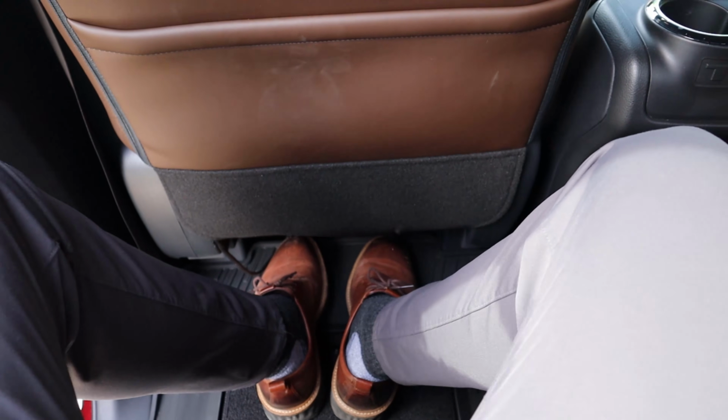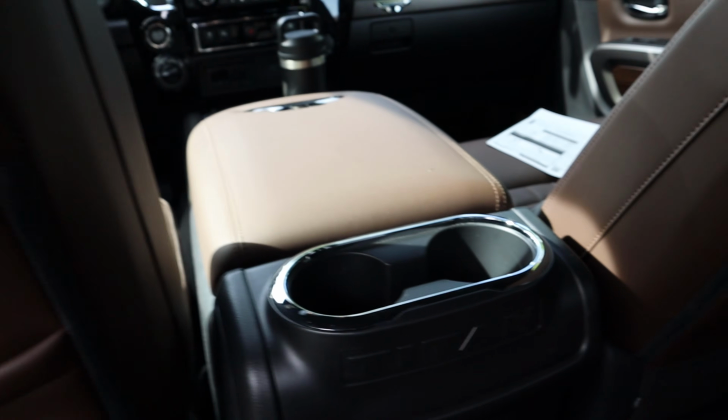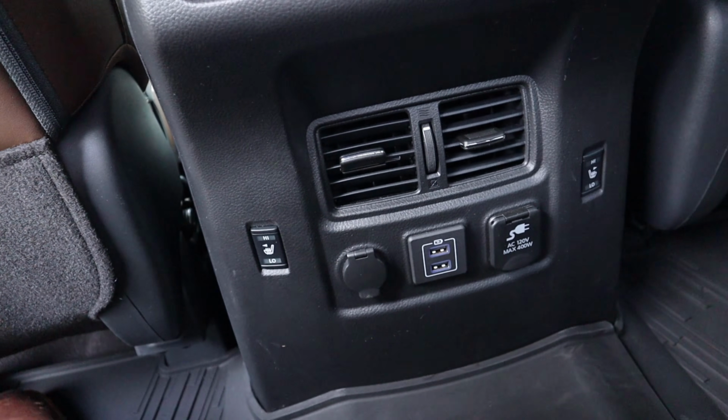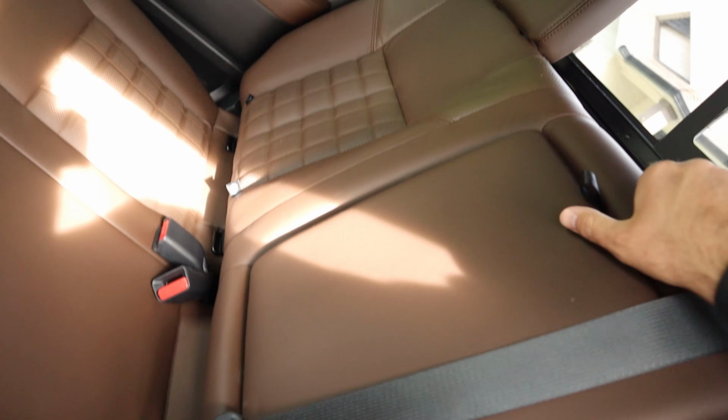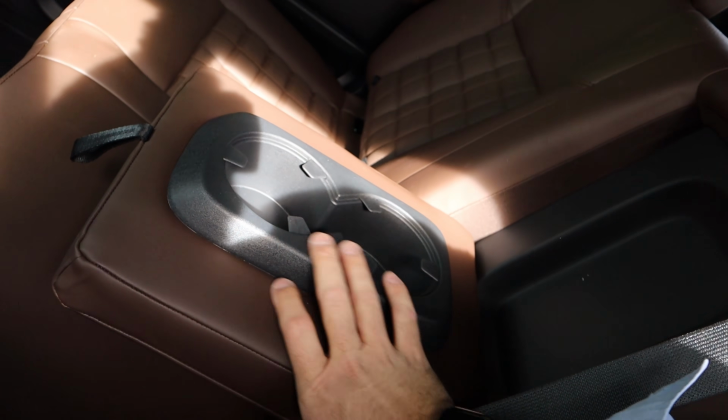Got a grab handle and side steps to help with getting in and out. Notice legroom, and then headroom. Got this little storage pocket here. Got some cup holders. Notice we have heated seats for the rear. We've got some charging ports on top of that, and we have our cup holder armrest set up as well.